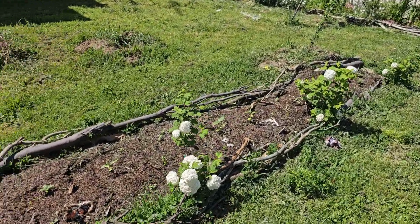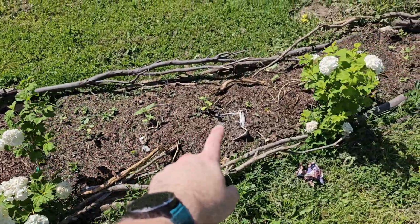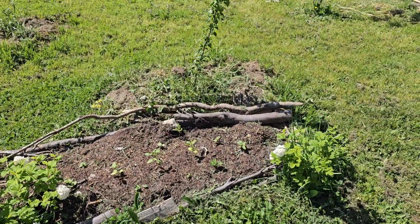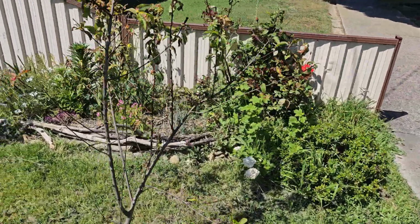will come along nicely. This is a new bed I've put in primarily for sunflowers. So the idea is to have a nice little sort of wall of sunflowers there. See how that's going. One of my apple trees that's doing all right. Ooh, there's a rose that's come out there.